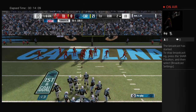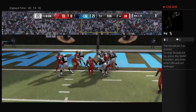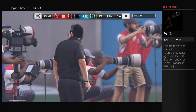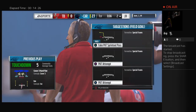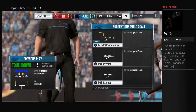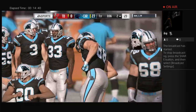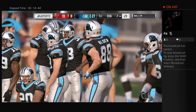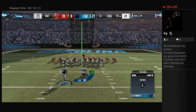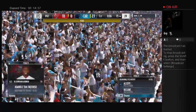Red zone opportunity. From the 2-yard line now, and he takes it into the end zone for a Panthers touchdown. Jonathan Stewart doing it again with his 3rd touchdown here in the opening quarter. And the Panthers add on to their lead. Gano for the extra point. It's good, and they stretch their lead to 28-0 now.